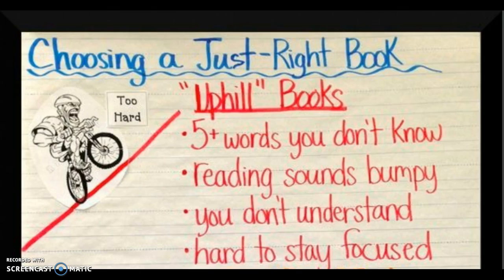So it's very important to understand what is just right for a student. And especially with elementary students, it's very important to understand that this level and difficulty changes really quickly and rapidly. So we want to be aware of where they're at without pushing them too hard or expecting them to read too easy of a text all the time so they don't grow.